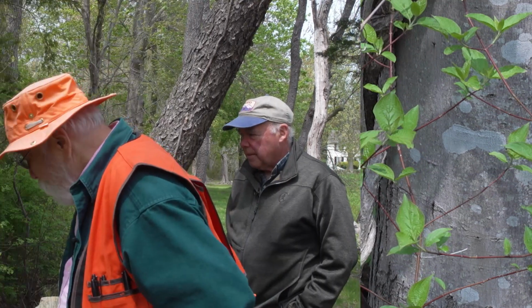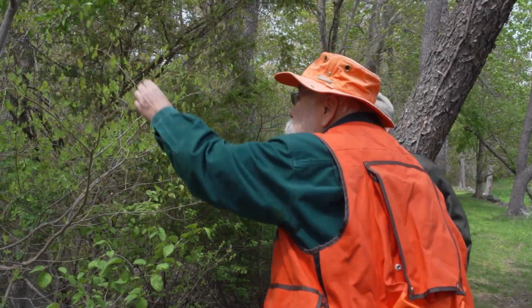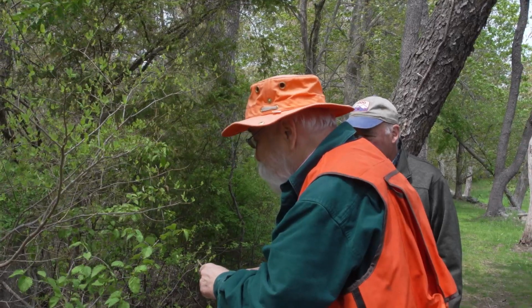Excellent. We have an interesting plant right here. It's got a really interesting smell. You'll never forget it as long as you live. It's a good smell, this one.